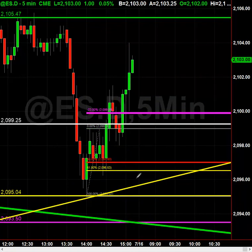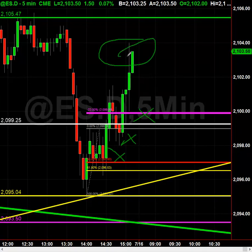You can only take this trade with 2 contracts here. You took one for 1 point, you took another one here, and you go, I should have had it, right? Well, you know the way to fix that? Keep taking this trade correctly. Then, after a series is done correctly, you can move from 2 to 3, 3 to 4, 4 to 5, right?